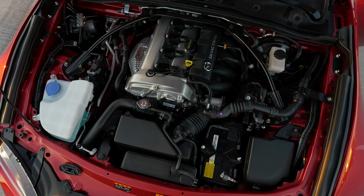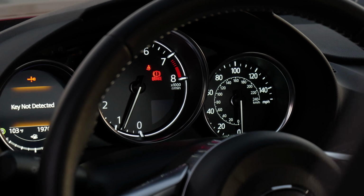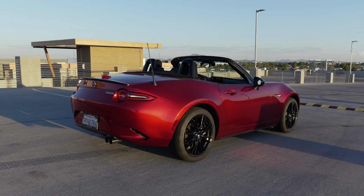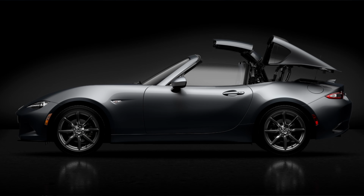It has a lightweight flywheel. It's a manual transmission. It revs fast. There's really not much more I can ask for in a vehicle. Manual transmission, rear-wheel drive only. And it also comes with an RF version, which is a retractable fastback. So it actually gives you a Targa top in the RF.